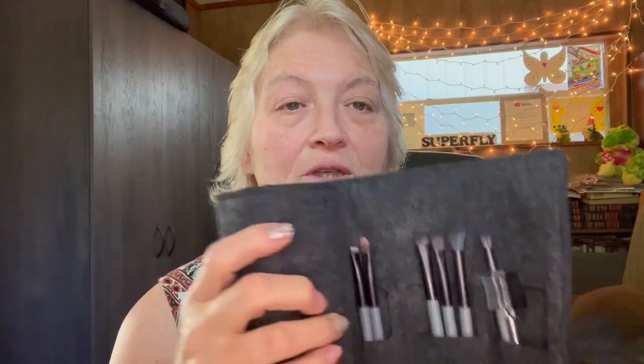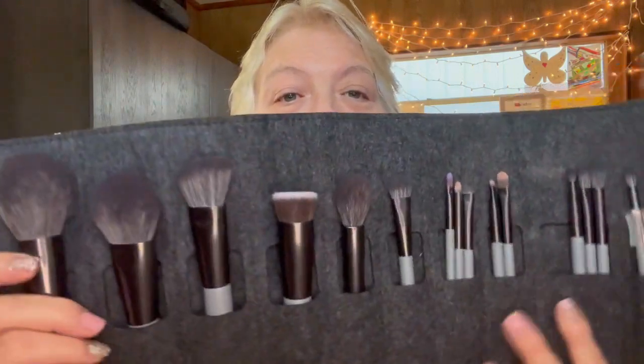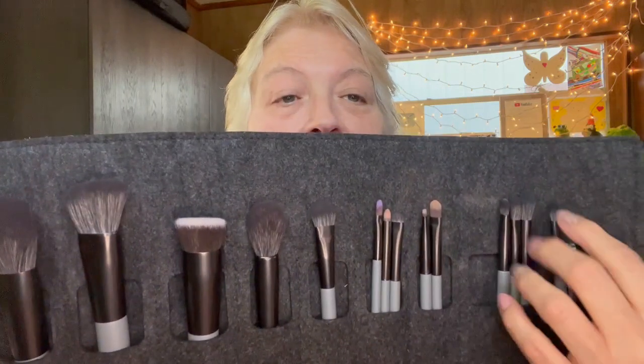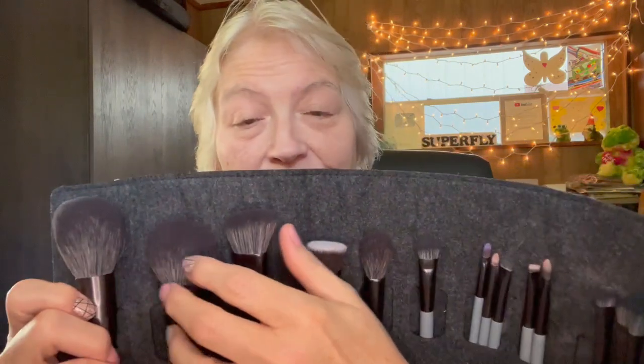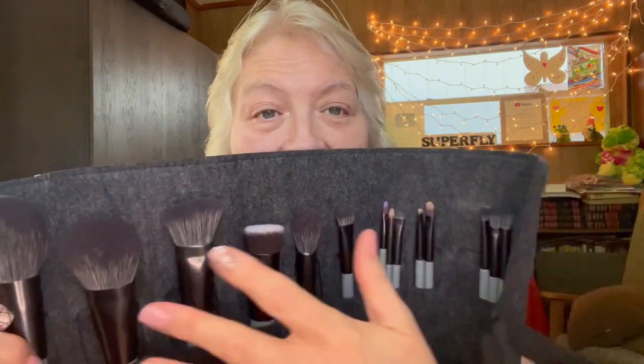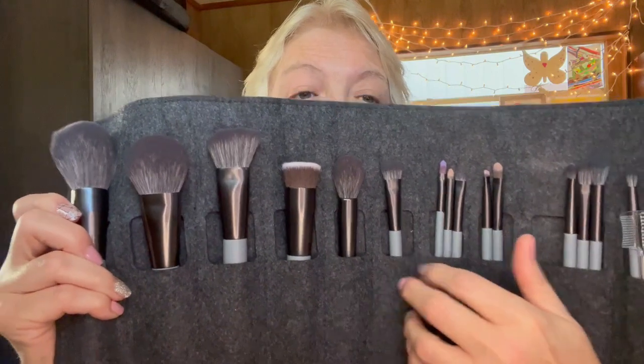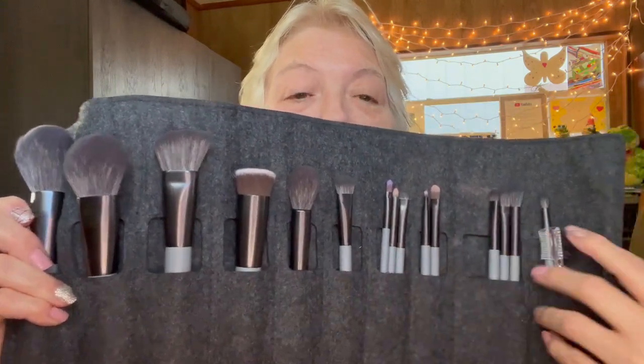I love them so much. We're going to open this up, and we're going to show you once again what is in here. I have a nice variety of sizes. They're very soft, very gentle, very soothing to the skin. Any questions or anything, you let me know, okay? So I'm just going to set this down here. Okay, so I have those down here to the side.